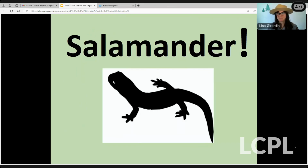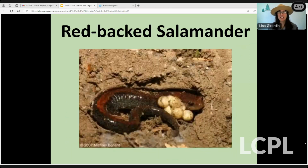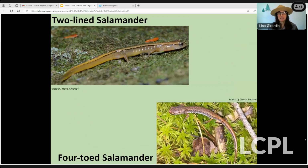There we go. Okay, everybody, we are moving on to our salamanders, another group of amphibians. The most common type that we have here is the red-backed salamander. They are very interesting animals, and they're very unique for amphibians in that they don't go in the water. They spend their time on land, and they even have their eggs on land, but they really like to live in moist places. Those red-backed salamanders, along with these two on the screen, are also special in that they breathe through their skin. Can you imagine breathing through your skin?